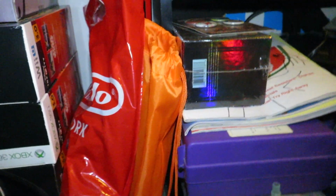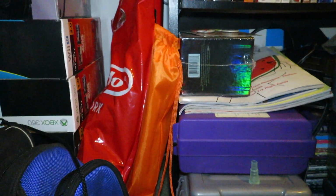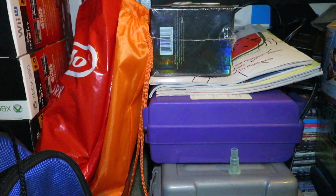And over here, the Nintendo New York bag, the red bag on the left, is the goodies bag from the Pokemon Let's Go launch, which if you didn't see the video for that, you should definitely go check it out. And on the right, the orangey bag is the goodies bag that I got when I went to Anime NYC. Not much in there, that's why I didn't make a video about it. I only got one thing.